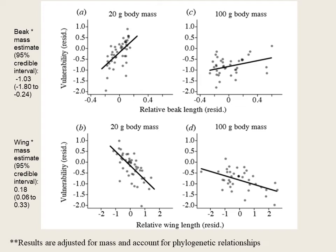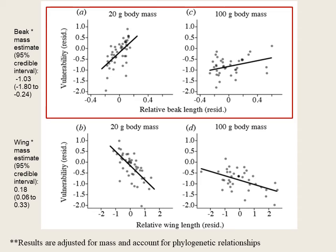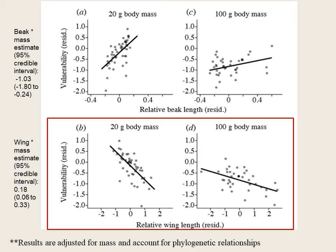So on these graphs, the length of each trait increases on the x-axis, and collision vulnerability increases on the y-axis. So each dot represents a single species, with the dots closer to the top of each graph indicating the species that are the most likely to collide. So what that means is that, as you can see here in red, the species that tended to collide the most also tended to have relatively longer beaks, as well as relatively shorter wings.